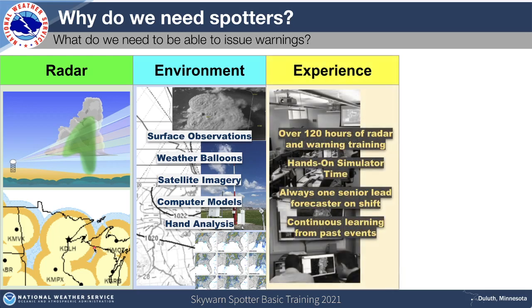We also use our experience. We have over 120 hours of radar and warning training for all of our new employees that we have to go through. We also get hands-on time each year with a simulator that lets us practice issuing warnings. There's always at least one senior lead forecaster on shift who has usually 5 to 10 years or more of experience, and we're continuously learning from our past events.